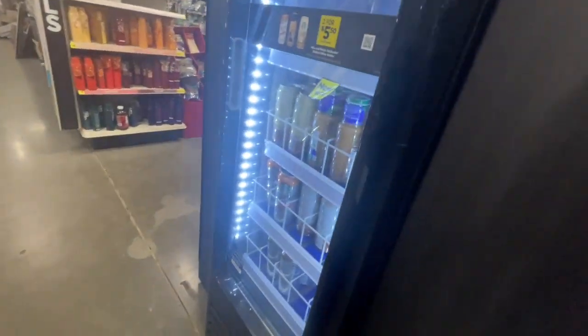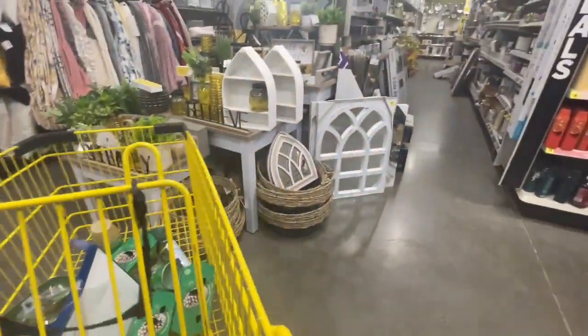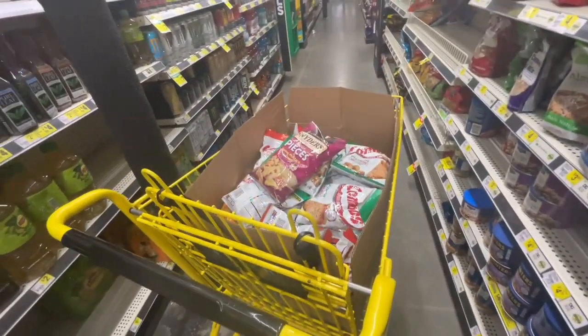You gotta damage it out first. I was gonna get it. I was gonna get it if you're gonna put it. Okay, thank you. Oh my gosh, guys, they're gonna throw all of this away, and there's even more in the back. Dadgum.